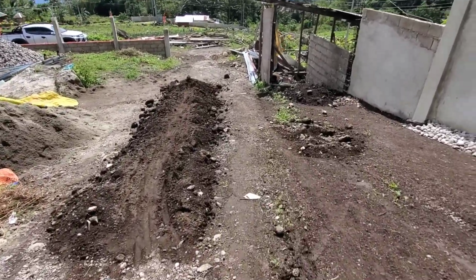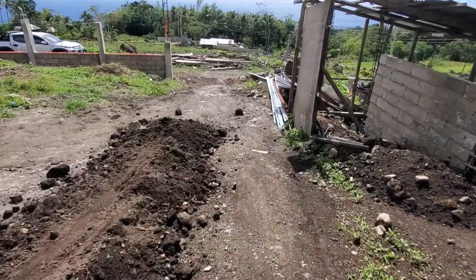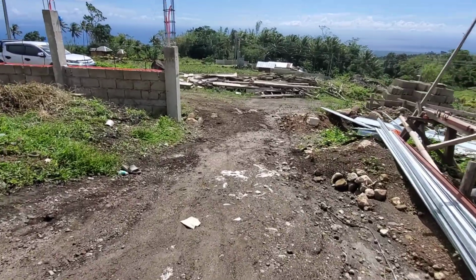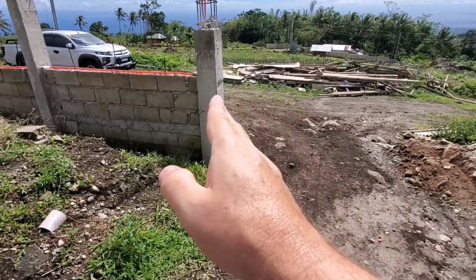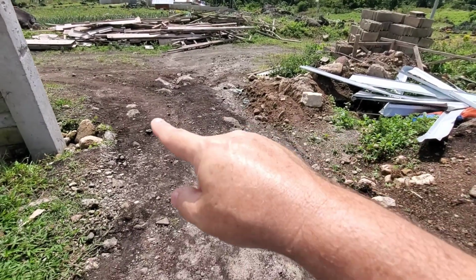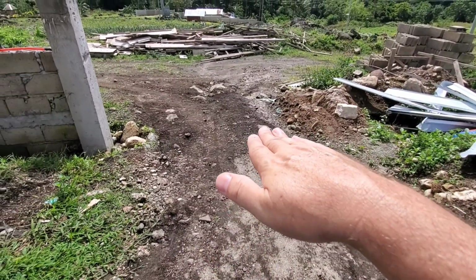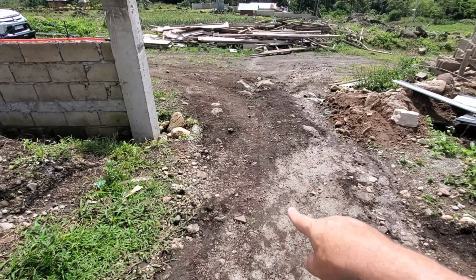But one thing I wanted to mention, and we still have to start thinking about this, is the gate, which is going to be 4 meters wide, going to be right here. So there's the column for the one side of the gate, and then over here will be another column. So this will be 4 meters wide, and the gate will be 2 meters wide, actually turning in. Well, this is still on an angle, so that's not going to work. You open the gate, you'll eventually hit.